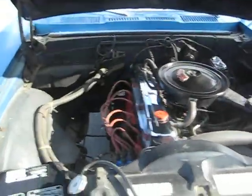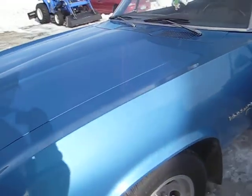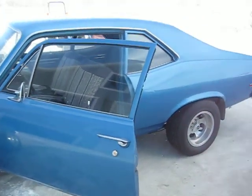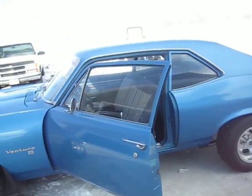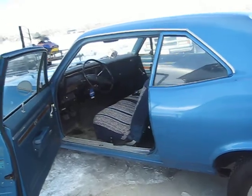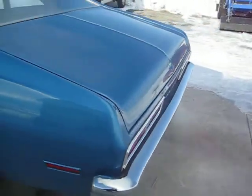Fun little car. You can tell, just as tight as could be, as clean as could be. It doesn't have a perfect paint job. You can see like right there is a little blemish. You know, it's a 10-year-old paint job, but it just hasn't been out much. This is a clean car. Just like one I had in high school, that's why I got this and kind of fixed it up, made it look like the one I had in high school.